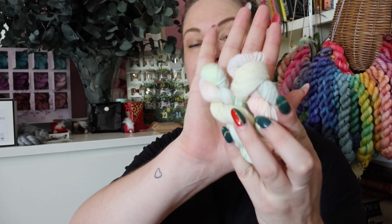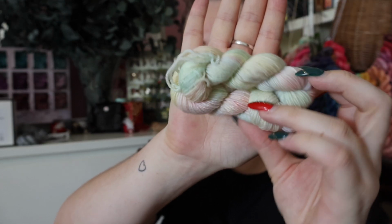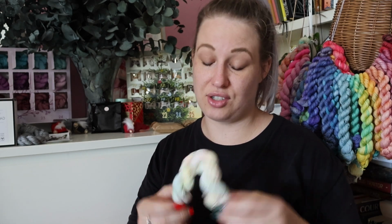Day 22 of Wool and Works is, ooh, this one here. Again, I try to hold it up and surprise myself too. This is so pretty. It's like a really pastel rainbow. That's gorgeous.